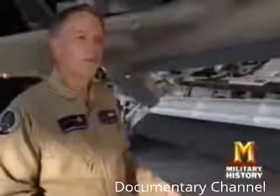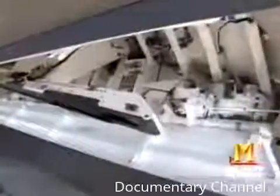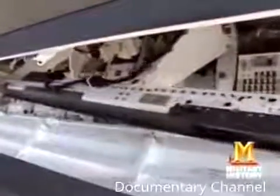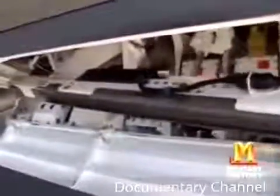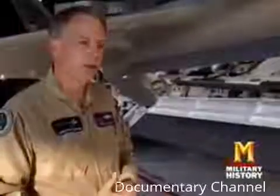The reason we carry all the weapons internal is for stealth reasons. With everything internal to the airplane, you don't have an increased radar cross-section, so people can't see you as well. And when it comes time to employ the weapon, the doors open quickly, the missile is released, and then the doors close back up to put us back in that stealthy configuration so people can't see us.